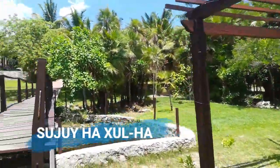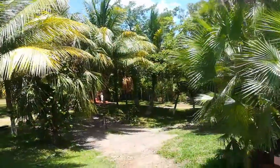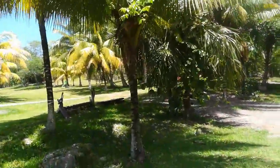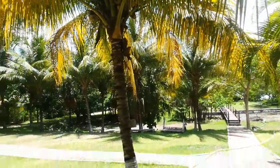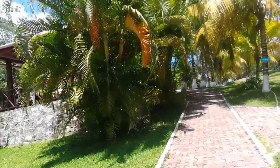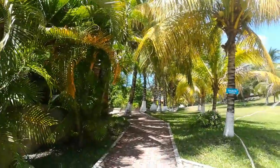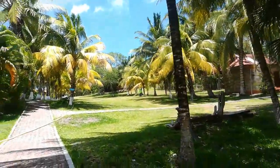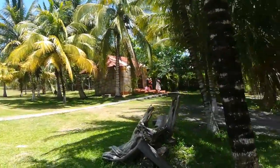Sujuy-Ha is another place that you cannot escape to visit. This is a beautiful location where you could find cabins and you can camp over here. The entrance cost is only 65 pesos per person. They have bathrooms, they have place to park, although they do not have stores, so you better bring your own stuff. It's a really beautiful place to bring kids because there's enough space to play. They also have some dogs that are very friendly with kids.